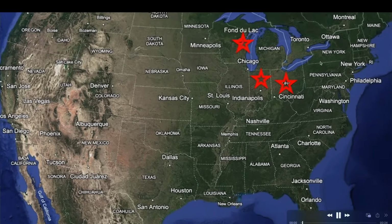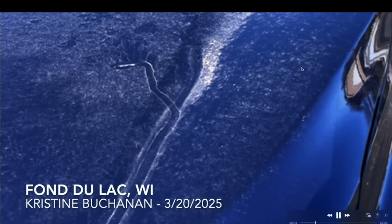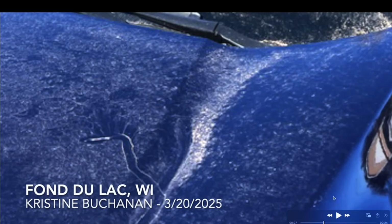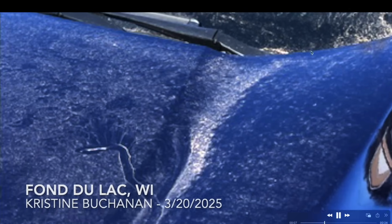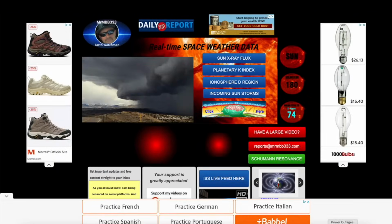Here's some more dust from two different locations, Wisconsin, Indiana, and then I received a video yesterday out of Cincinnati. Remember the giant dust storm that swept across the Central Plains into the eastern United States? Christine Buchanan out of Wisconsin noticed the dust all over her car that came down with recent rains they had. Going to Indiana, Joe noticed the dust on his car as well. This dust traveled over 1,000 miles to land on their vehicles in Indiana and Wisconsin, and more than likely tens, if not hundreds of thousands of other vehicles all across the eastern United States.